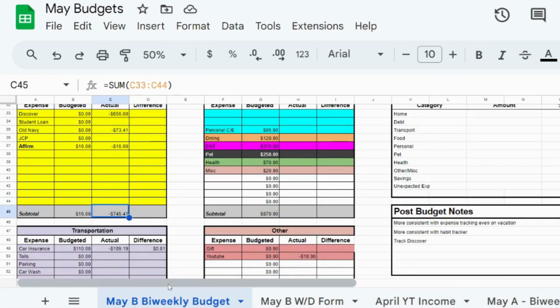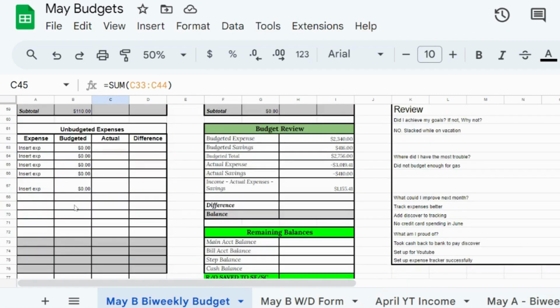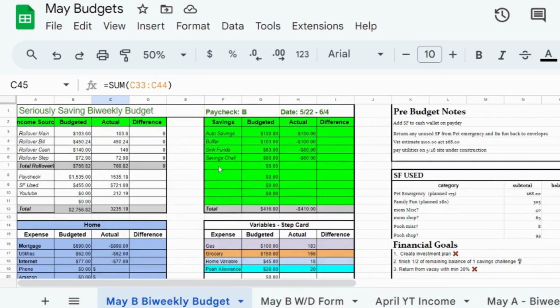The more that I do this budget, the more I realize that just because something seems off, it doesn't mean that I'm over budget, because money just gets moved around, at least in my case. So I'm not stressing it. Car insurance, we paid just about what we expected it to be. No unbudgeted expenses, technically, so that's empty. Savings, we saved $410 this month. Yay, confetti. $410 we saved even with going on the trip.